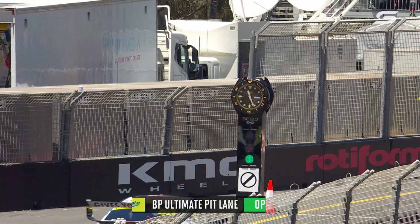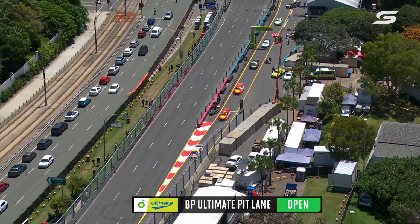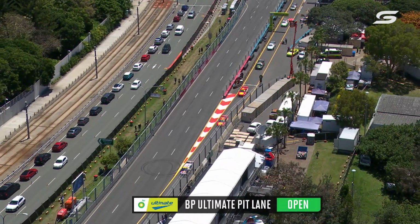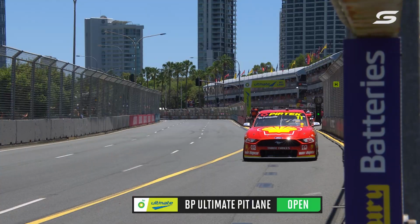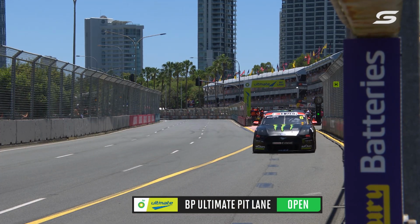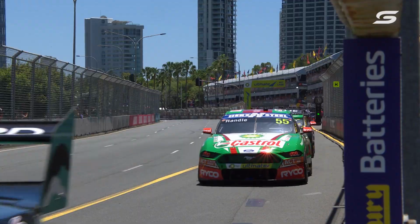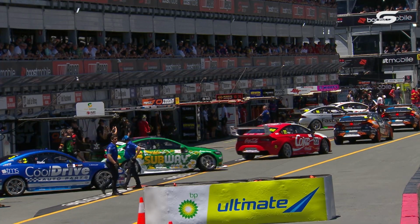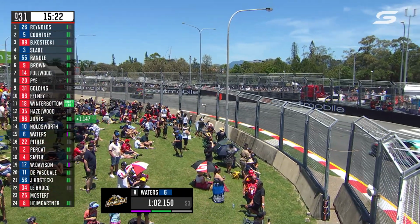We've gone green. BP Ultimate Pit Lane now open and cars roll out. Remembering, and we can't really help ourselves, we'll get all carried away about the peak numbers, and I can guarantee there'll be curb strikes and there'll be people making mistakes. But the thing that really matters here is whether or not you can clear a position into the top 10. And so we will actually set the grid from positions 11 to 25. There's 20 minutes to ply your trade out there today.